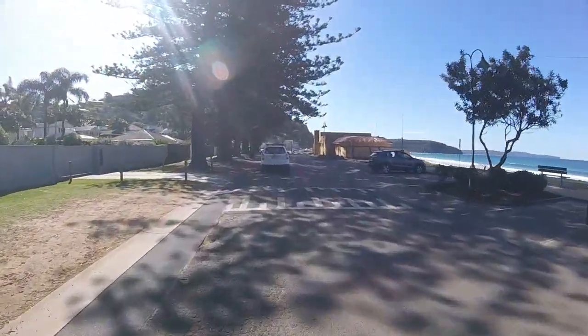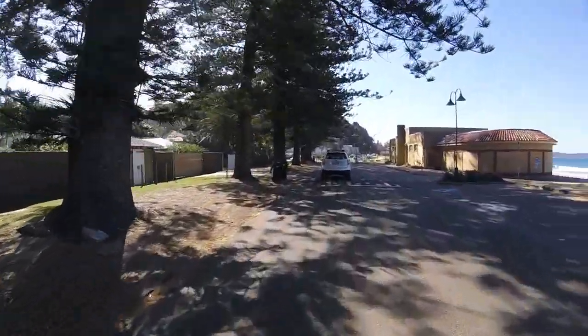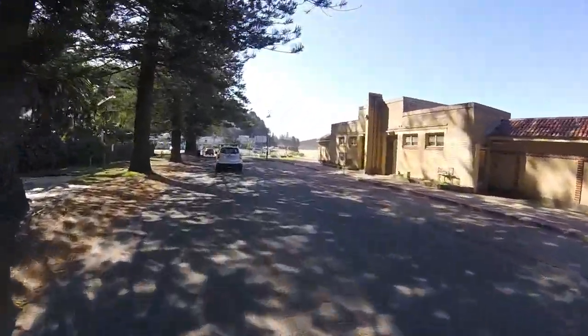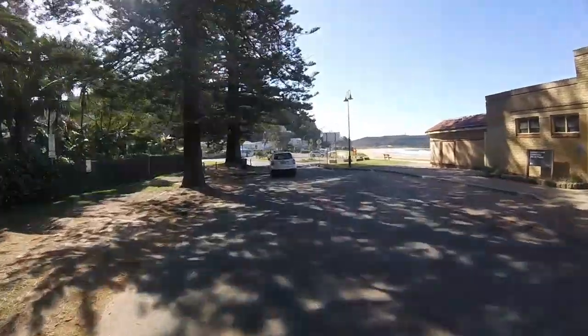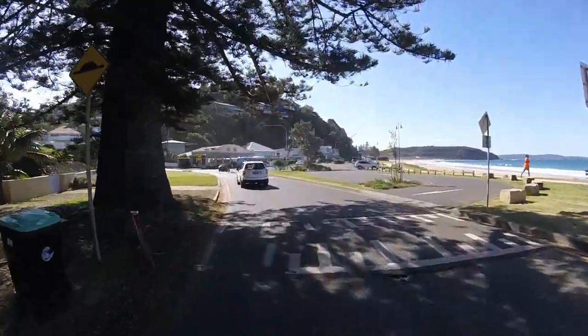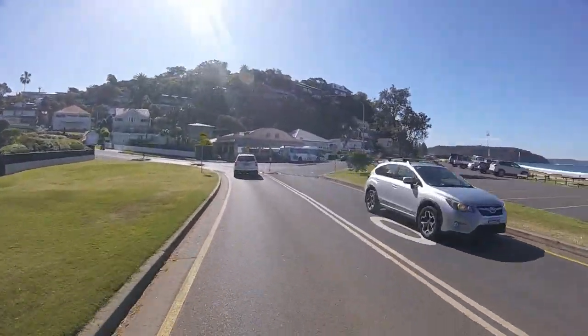Anyway, I might head back home, but what I'm going to do is show you that house on fucking Barrenjoey Road. It was insane, the size of it and the shape of it. When I'm getting a bit closer, I'll turn the cam back on and show you all. Alrighty, I'll see you then.